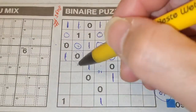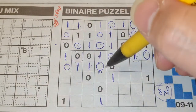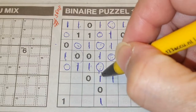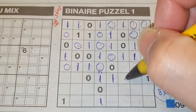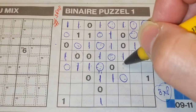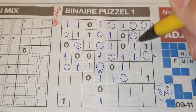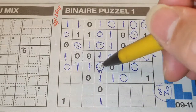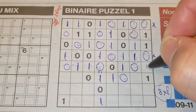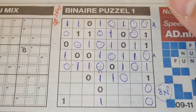Double O, here 1, there 1. Double 1, here an O, there an O. Between two O's comes in 1. Double 1, here an O, there an O. Double O, here 1, there 1. Double one, here no, there no. 1 2 3 4 O, so the rest are ones. 1 2 3 4 1, so the rest are O's.